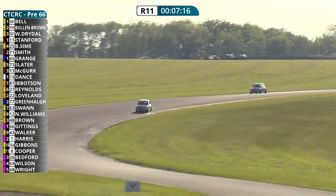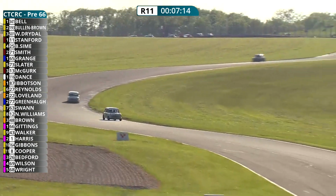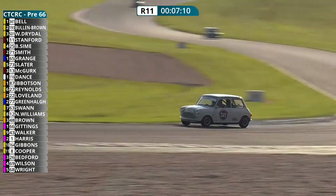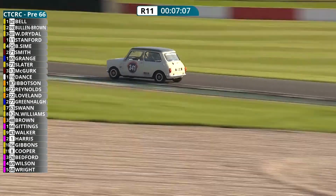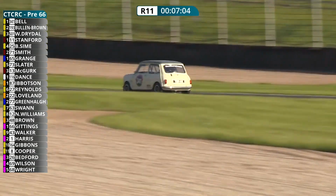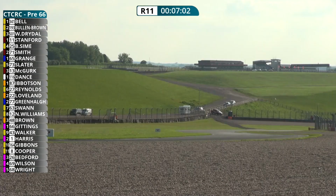And now Joe Ferguson starting to pull away. What's he going to do into the old hairpin? How sideways can he get it? Let's have a look. Oh, look at that. Absolutely beautiful. He's loving this, Joe Ferguson. They were racing in the Swinging 60s series yesterday here, Bell and Ferguson, and took the flag in that one as well, with similar sideways driving.